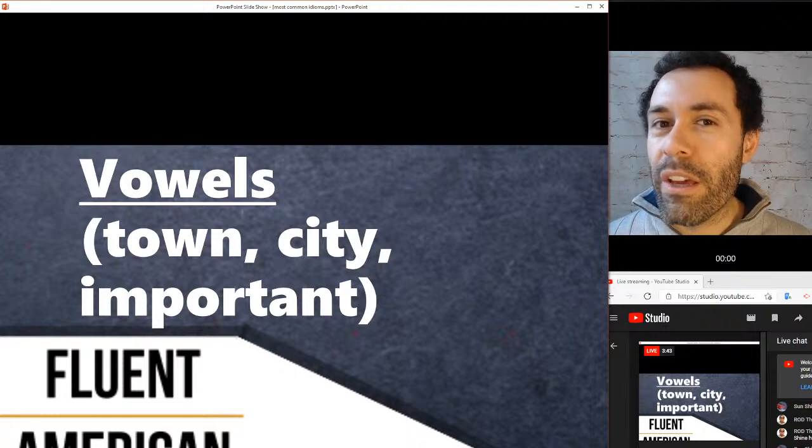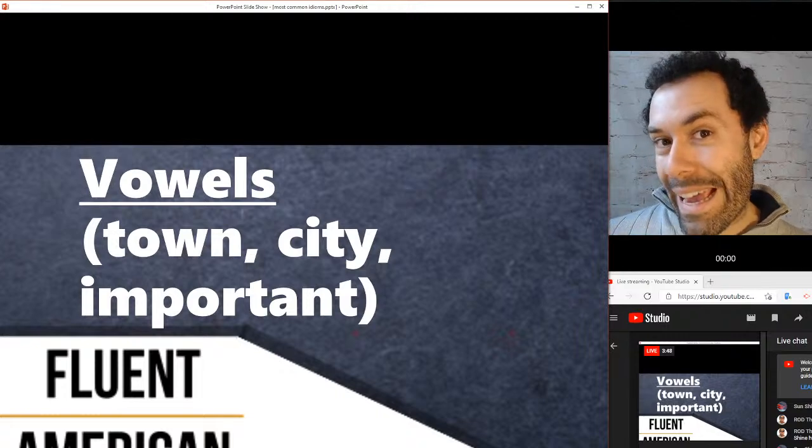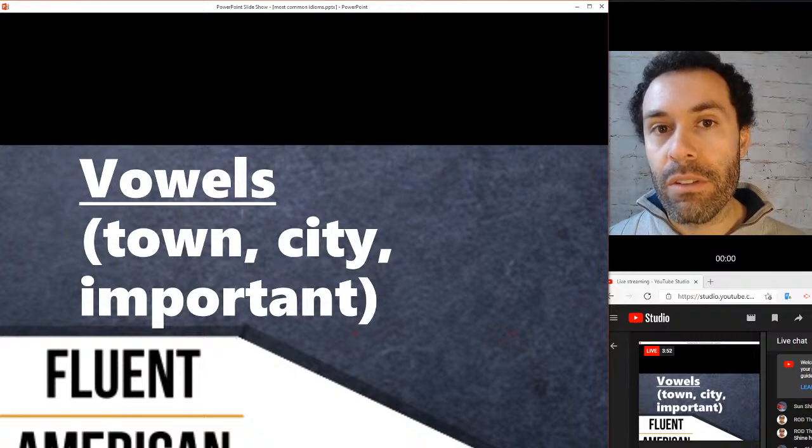So another thing that, for instance, let's look at this word again, town. Notice that the N sound really isn't added until the very end. I'm not pronouncing the N until the owl sound is fully clear.